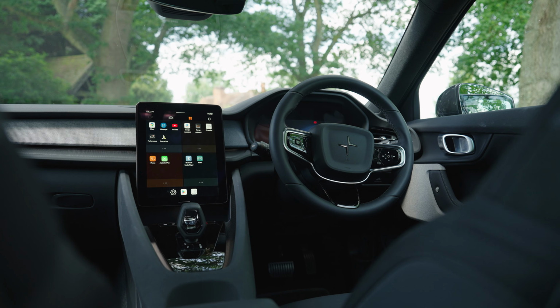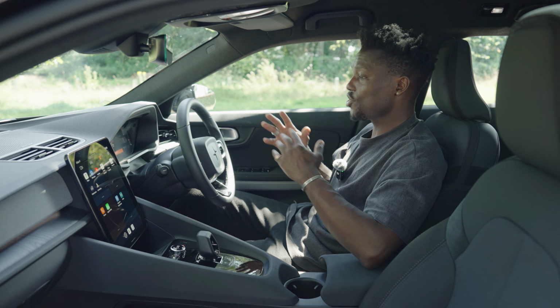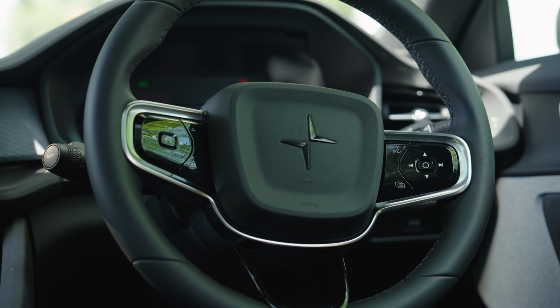Over in the front, things look very familiar as well. Nothing much has changed here in terms of the steering wheel, still the same.